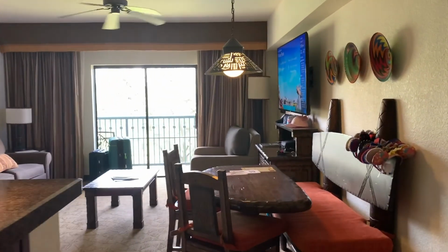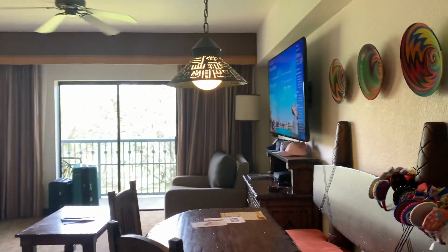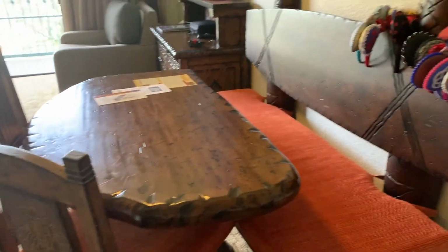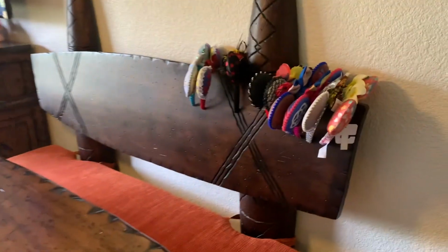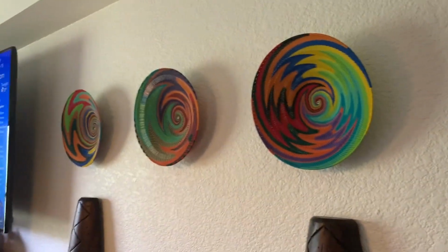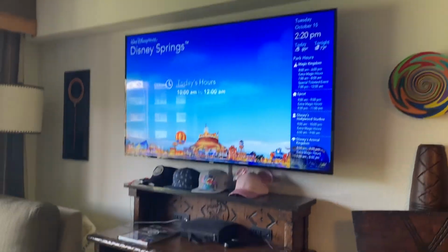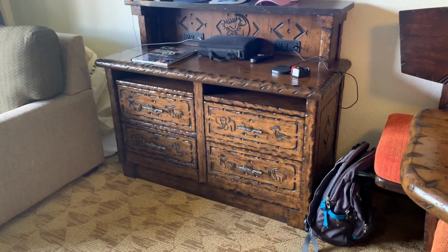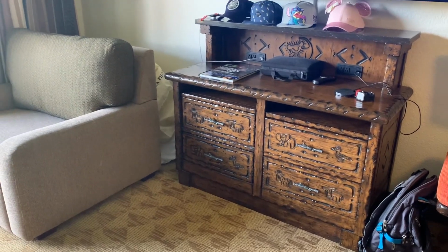Okay guys, so this is our room. We have a 1-bedroom villa at Animal Kingdom Kidani Village. Over here, you have a beautiful little table that's got a bench that could probably fit 3 or 4 people, and then 2 more seats on this side. I have my ears ready to go. And then there's some beautiful artwork. Over here, we have the TV, John and my hats, and then this nice little storage unit. So if there are people sleeping in the living room, they could use that.